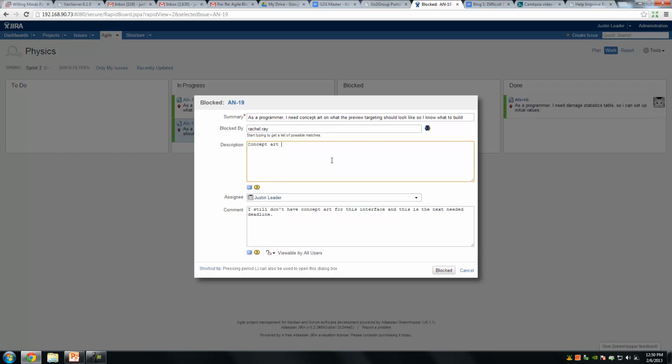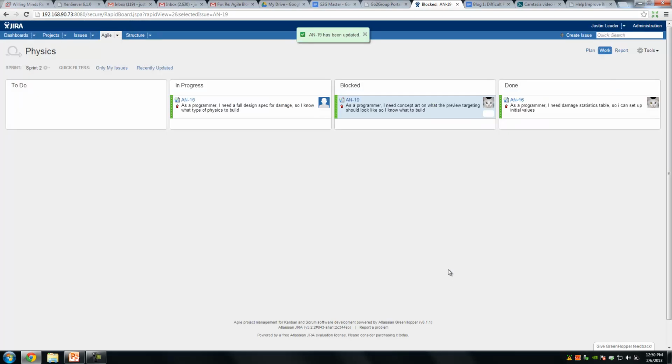Now you'll notice that Justin, in this case, is still the assignee on the task because we've decided that it's still a task for me and that's how we want this workflow to work, but it's just being blocked by someone else. Now, when you view the issue, you'll see the entire history of this issue and who Justin has identified as a blocker. You can see that I've indicated Rachel Ray is the blocker. Now, one of the things I'd like to do is make sure that the blocker gets notified.